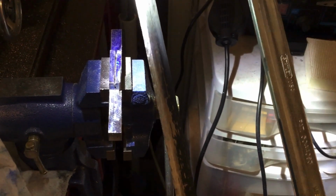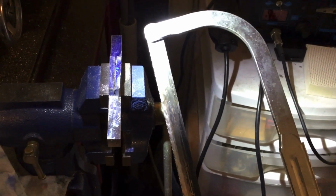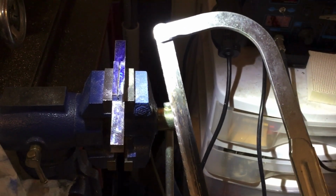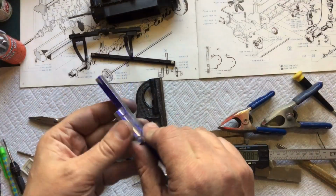And I need a new blade. This thing is worn out, and it's my only one. And I would go to the store and buy more, but my car's in the shop, and it's a long walk to Lowe's. So let me get back at it, and I'll show you what it looks like when this part's done.